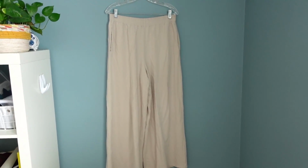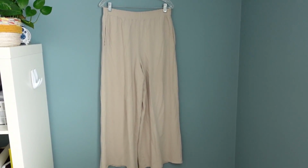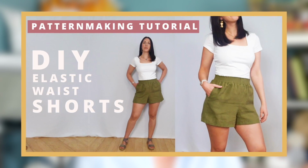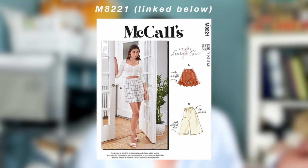Next, I definitely want to bring a pair of wide leg linen pants because I wear them all the time in the summertime, and if you've been watching my videos, you know I'm raving about the wide leg linen pants all the time. I did a video on how to draft your own pants, and I did it as shorts, but you could just lengthen those into pants to make something very similar, or you could use this McCall's pattern that I've used for this particular pair of pants.